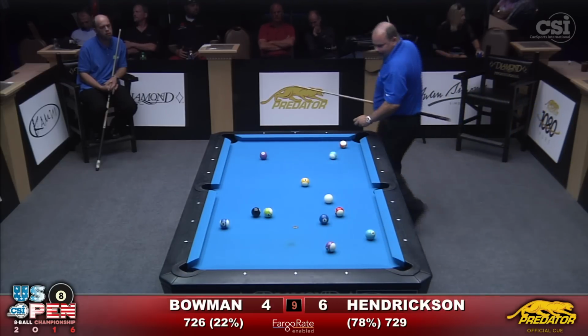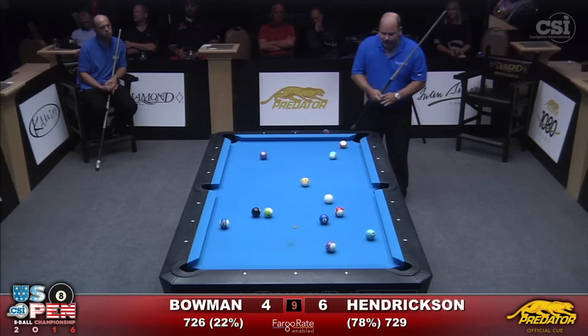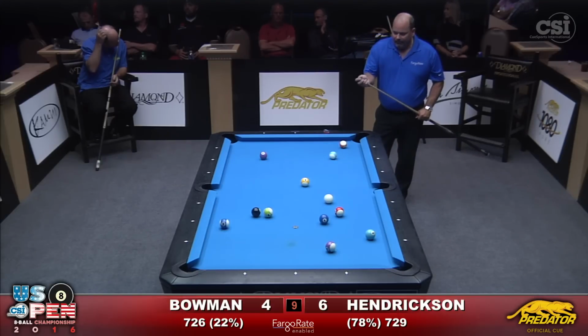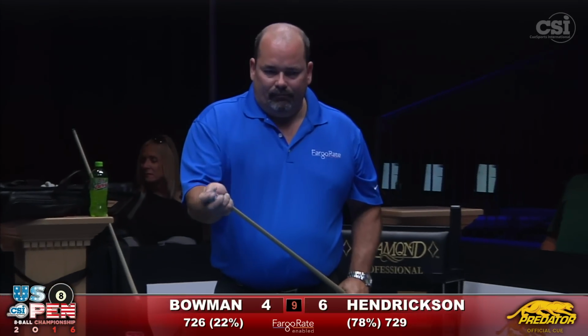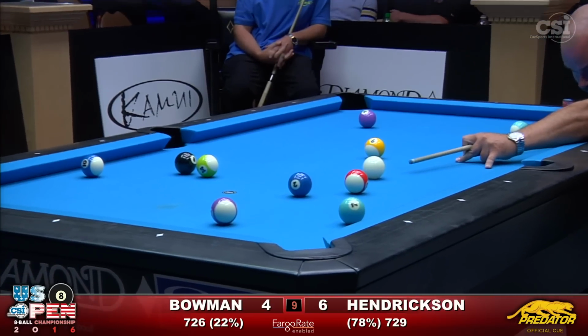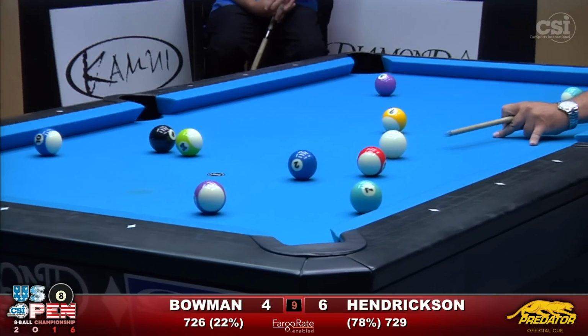I'll tell you, Rory's gotten some pretty good rolls in this match when he's turned the balls loose. Totally agree. Getting that 2 ball there was a little bit of a roll because he didn't intend to get behind the 9, I don't think. I think he was playing shape for the 4 or the 7, and he got in a location where he had neither.